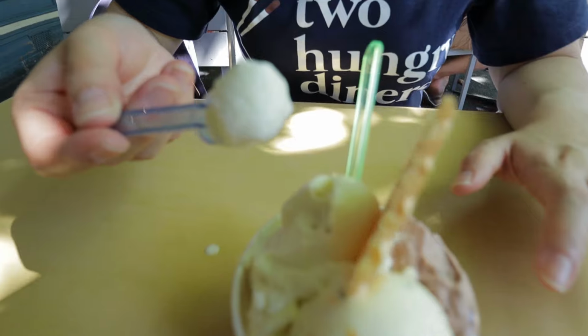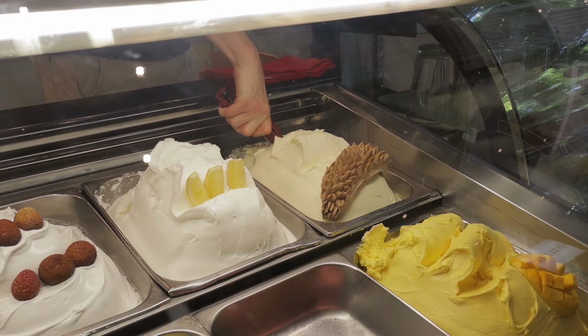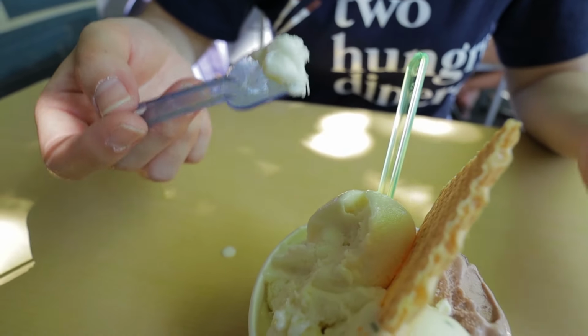And this is my favorite one, which is the durian flavor. Honestly, this is so good. Durian, you have to try from this shop. I can tell they use real durian, and it smells like real durian.